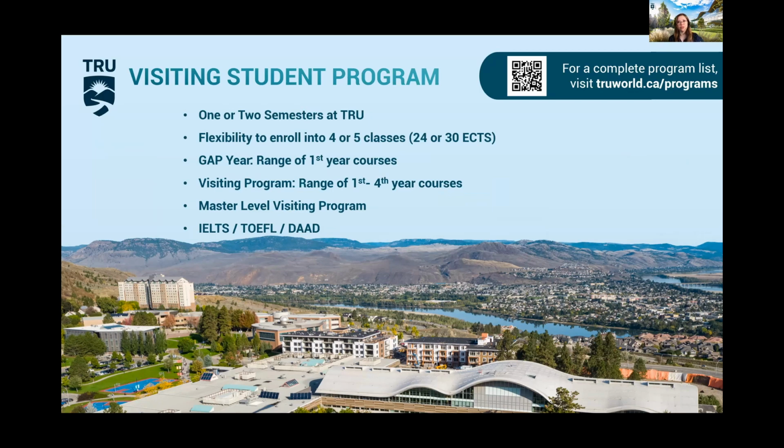So with Gap Year, you have access to a range of first-year courses. At TRU, we have 9 different faculties, and you will have the flexibility to select what first-year courses you want to pick and choose from different departments, different majors, different faculties. So again, that flexibility with the choice, not only with the number of classes you're registering, but also what classes you want to take. So that's what we try to provide. This is your experience. You're the expert of what you want to explore. So we're just here to provide and facilitate that.